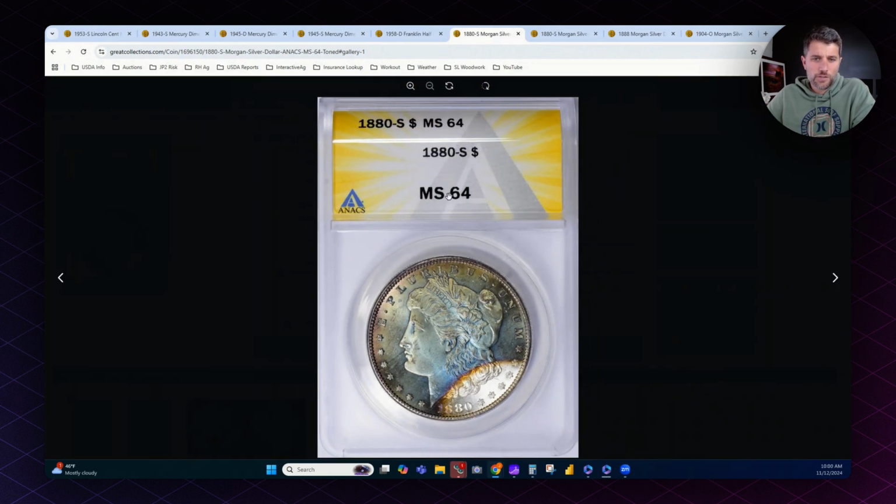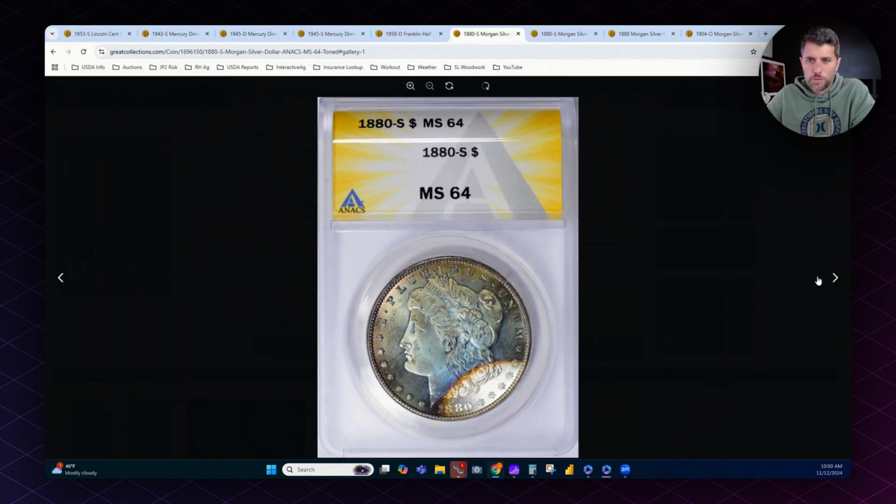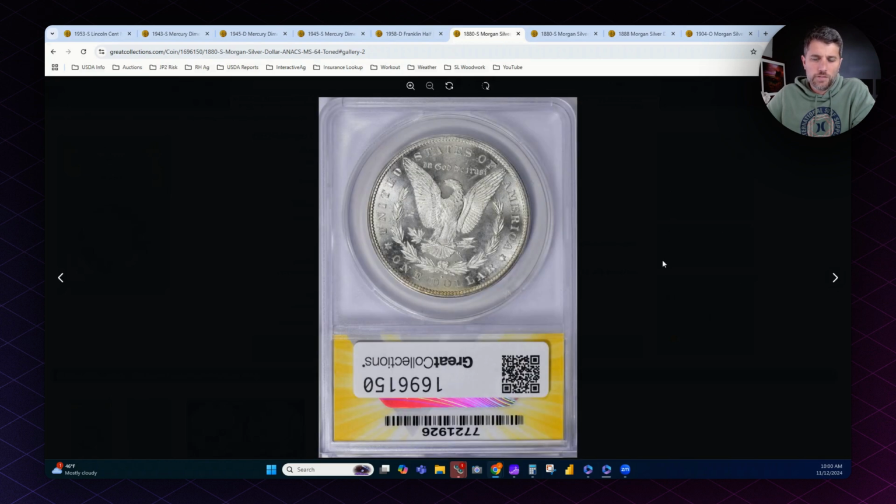I think this is very conservatively graded, honestly, at 64. I mean, for as clean as that cheek is, I get, there's some there, and there's definitely some hits in the field. 64 is probably an appropriate grade, but I feel like most of the market always assumes ANACS overgrades. But I don't know if that's the case anymore.